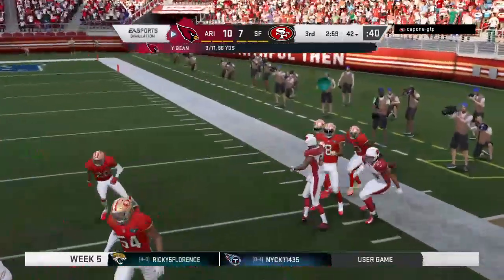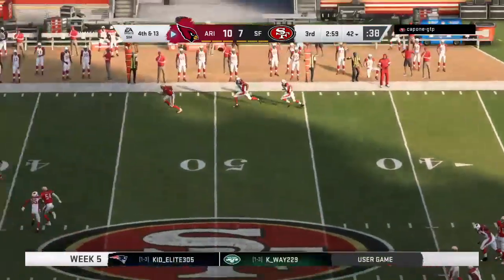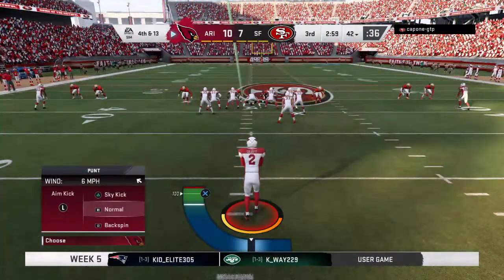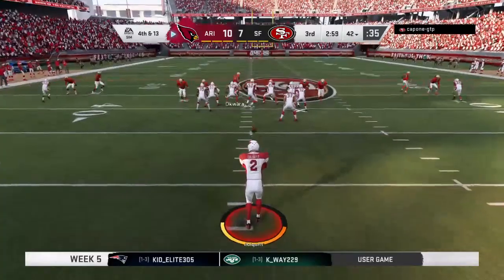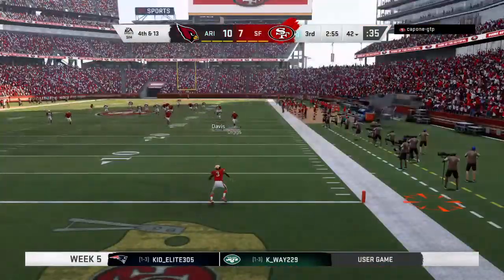Oh, incomplete. Nearly the pick they needed. They would have loved one there, but at least it does get them to 4th down. Oh, man, that was close. The opportunity to change momentum, big play, right in his hands, unable to come down with it.